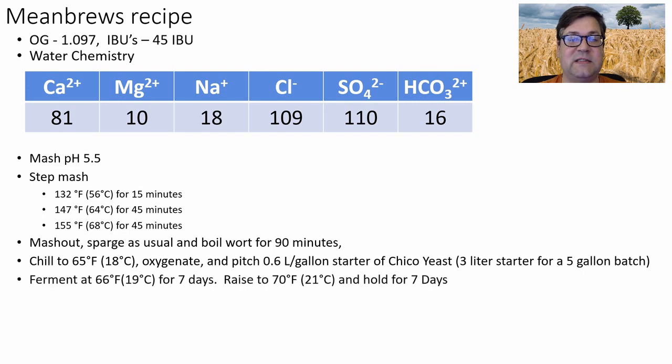Fermented at 66 for 7 days until it starts to slow. Then raise it up to 70 and hold that for another 7 days or longer. Probably could hold it longer just to make sure it cleans up everything. It's a big beer, so make sure it cleans it up. And then bottle or keg to 2.3 volumes of CO2.